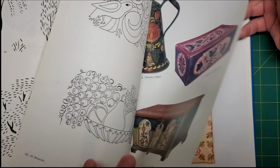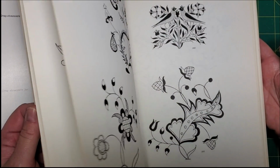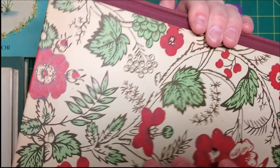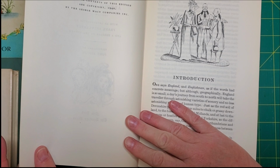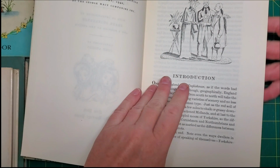This is a lot of black and white drawings. There's some illustrations of motifs, but a lot of black and white. I thought they would just make some interesting pages. This one I got because I love the cover. It's a big monster of a book, too. The Old Wives' Tale. Never heard of it. Since 1940. But there's some black and white illustrations in here.